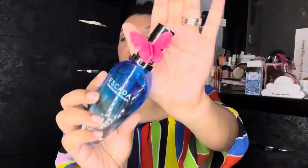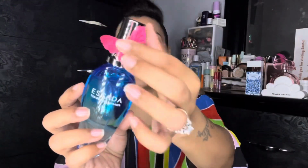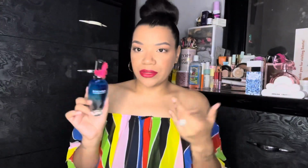And I wanted to branch out and just try more Escada fragrances. There's another 1 or 2 that are on my list to purchase, but I'm kind of like, do I need them right now? I mean, it's finna be fall, so I don't know that I need these. It is really cute. It has a little butterfly on it. The butterfly was down here somewhere, but my child pulled it off, so I just stuck it on here.